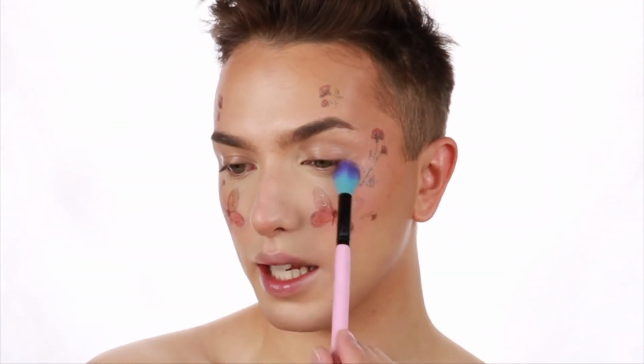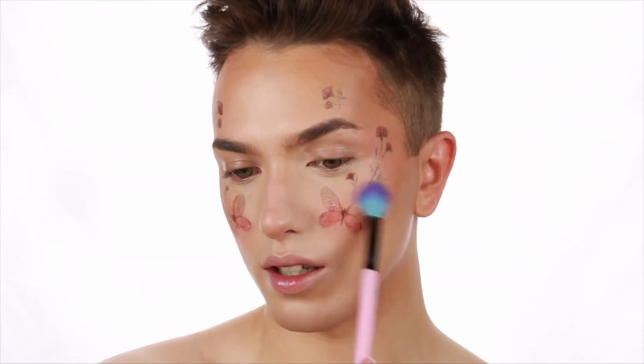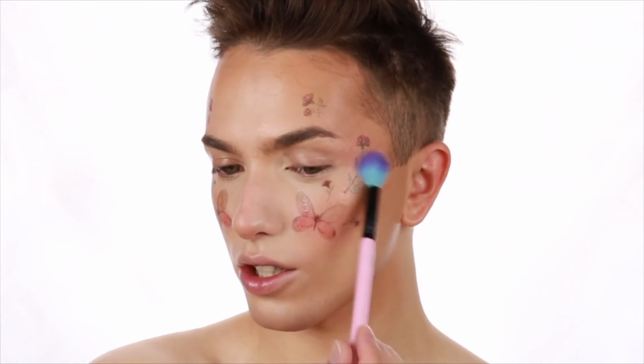Because there isn't any powder on the skin, this is just going to stick so much nicer to the foundation and really pop. Okay, so now that the whole base is pretty much done, we are looking super glowy and just gorgeous and spring-like.